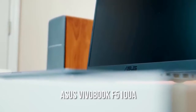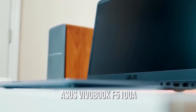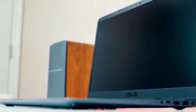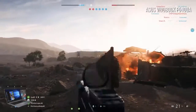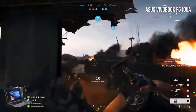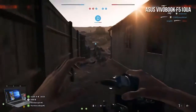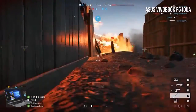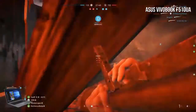The ASUS VivoBook F510UA measures 0.8 by 14.2 by 9.6 inches with a weight of 3.57 pounds, making it the lightest of this company's series. It features a spacious keyboard that's laid out in a very intuitive way. There's a little bit of flex in the middle, but it's not that big of a deal. There's no backlighting, which is to be expected at this price. This laptop's touchpad has a responsive feel, but it's a tad small at 4.1 by 2.9 inches. There's a fingerprint reader in the corner, which gives you an additional way to protect your data.